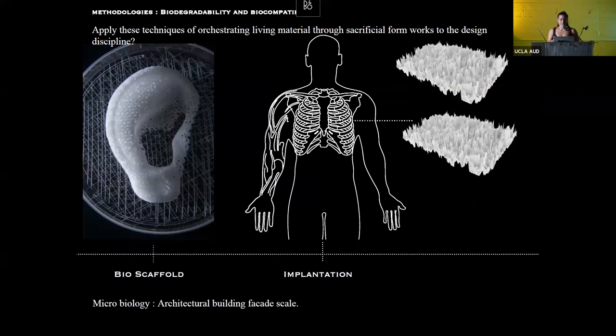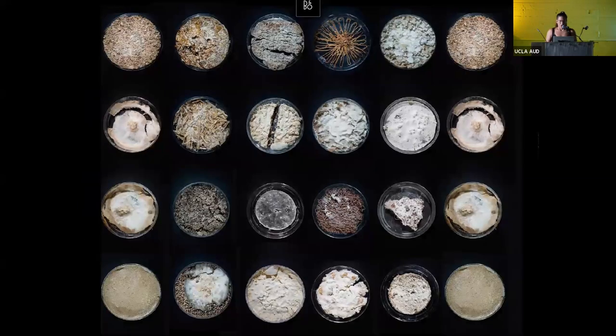What I became really interested in is this idea of biodegradability and biocompatibility, and how we apply that to architectural building facades. Similar to the medical bioscaffolds, mycelium is able to biodegrade through a range of fibrous forms in order to seek nutritious substrates. What you see here is a series of scientific experiments that I've conducted to test what materials the organism eats through or adapts through most or quicker, at a more rapid pace.